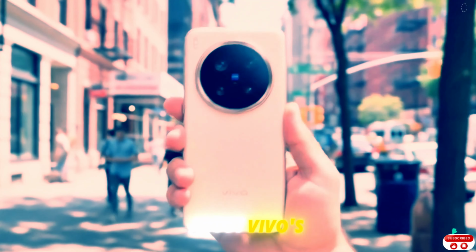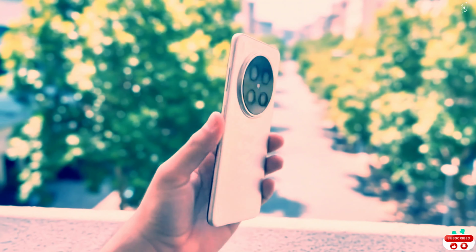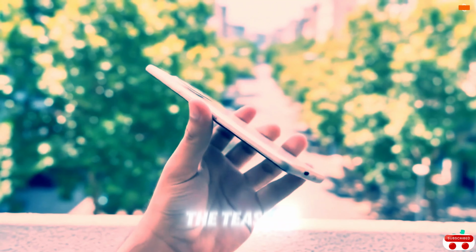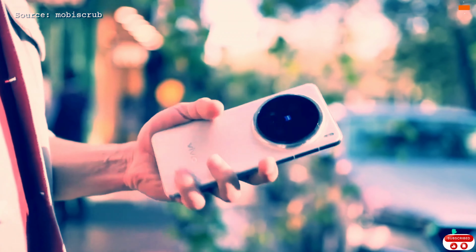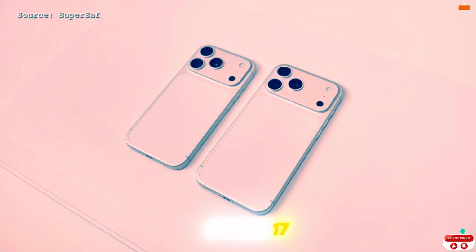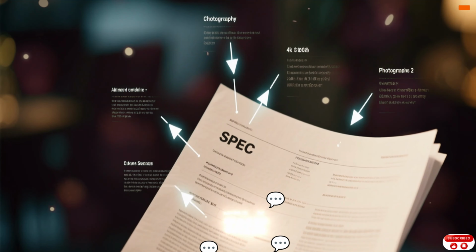So we've got a massive pile of information about Vivo's next big thing, the Vivo X300 Pro. With a rumored October launch right around the corner, the leaks are flooding in, the teasers are rolling out. And trust me, this phone is shaping up to be a serious threat to the iPhone 17 Pro and Galaxy S25 Ultra. First up, let's talk specs.